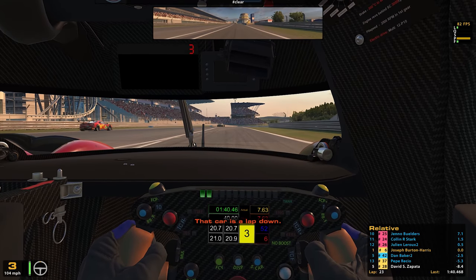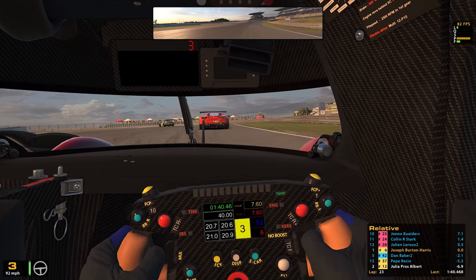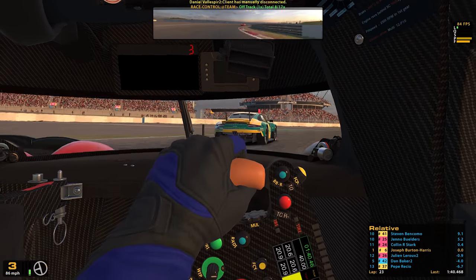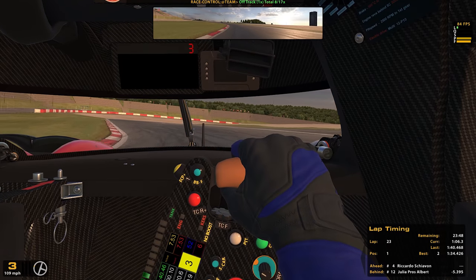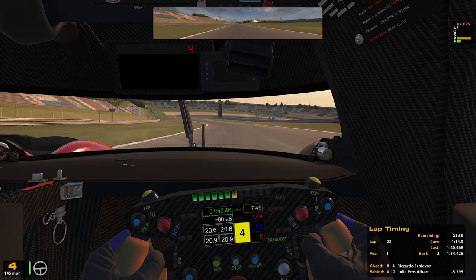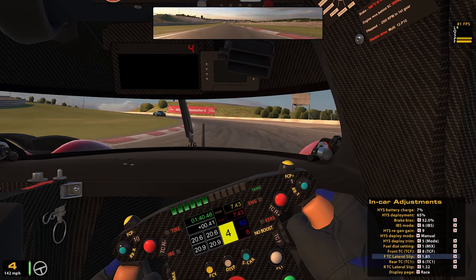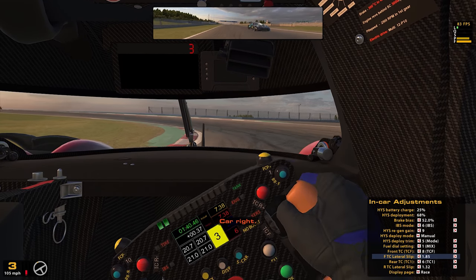That car's a lap down. Julia, just the disc. Right side. Clear on the right. Car on your left. Clear on the left. Eight. That car's a lap down. Car right, clear on the right.